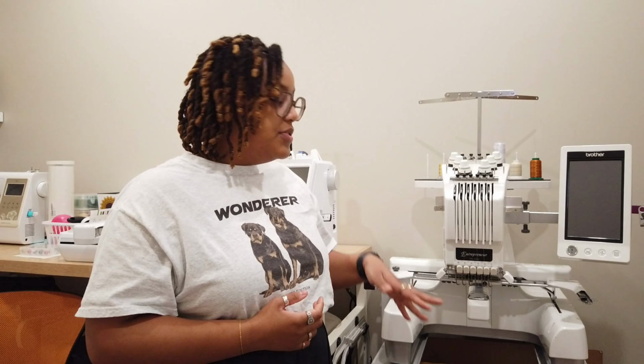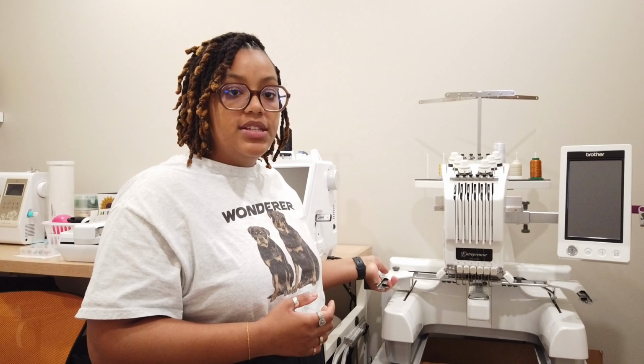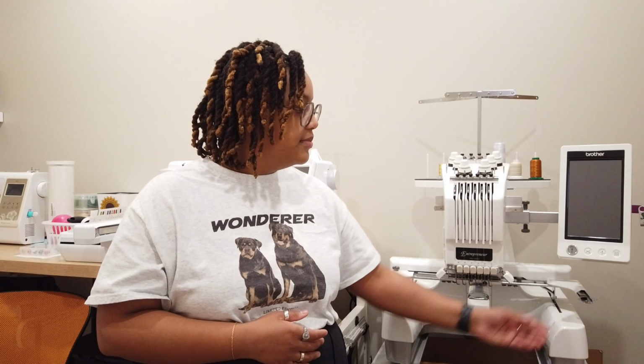Heck yeah. You can also do hats on here. They have the hat attachment, so this changes out to a hat attachment, which makes hats a lot easier because I can never get a hat flat enough to fit on these machines. I love this machine. Love it.